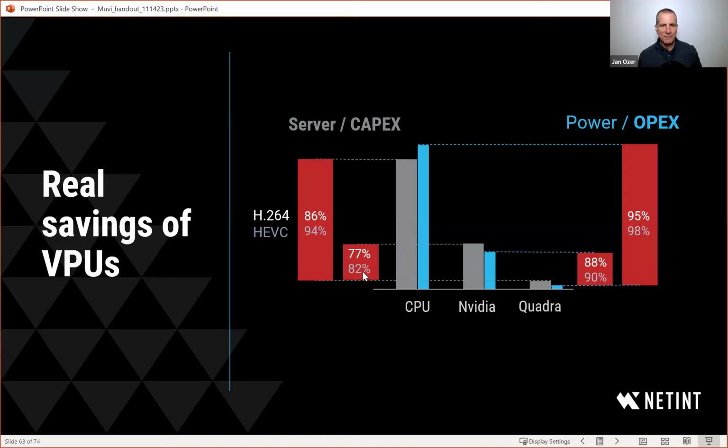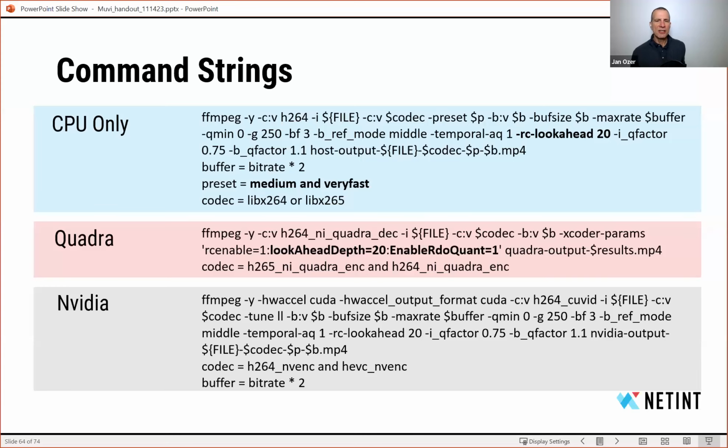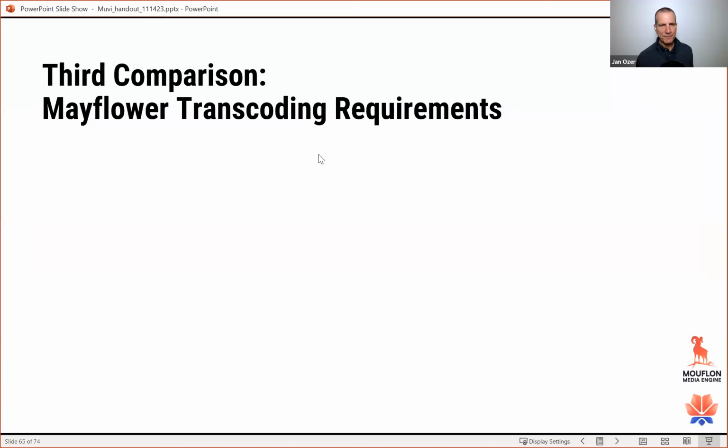And for capital, it costs you 82% less to implement transcoding in Quadra than in the GPU-based solution for HEVC, and 77% less for H.264. And then here are the command strings that we used. And again, if you want a copy of the handout to look at these in detail, you're welcome to request it from Movie, and I'll make a copy available to them.